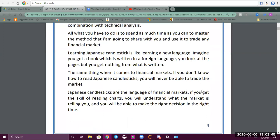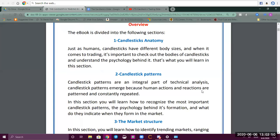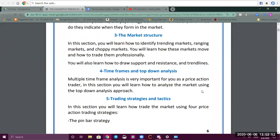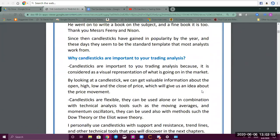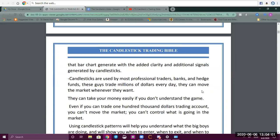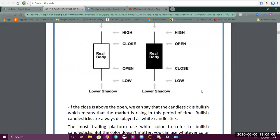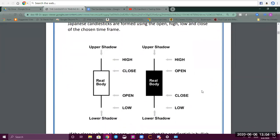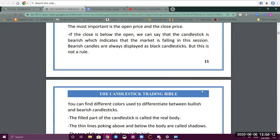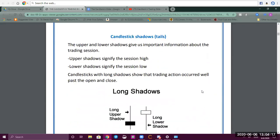Okay, so that's the table of contents. I just went over the engulfing pattern, so I figured, you know what, let me start a Zoom so that everyone can learn what we're doing. Let's go down to where I was. Here I went over, see how it says shadow? That's also wicks. Different words, same meanings. Long versus short.